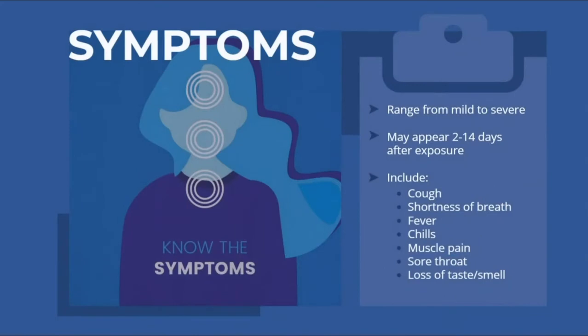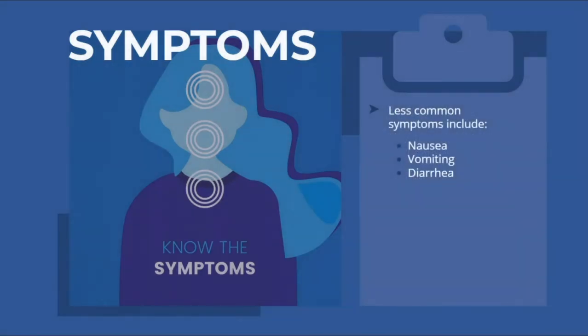People with COVID-19 have varied symptoms that may range from mild to severe. Symptoms may appear 2 to 14 days after exposure to the virus. Though this is not a list of all possible symptoms, COVID-19 symptoms may include cough, shortness of breath or difficulty breathing, fever, chills, muscle pain, sore throat, and loss of taste or smell. Less common symptoms include gastrointestinal symptoms such as nausea, vomiting, or diarrhea.